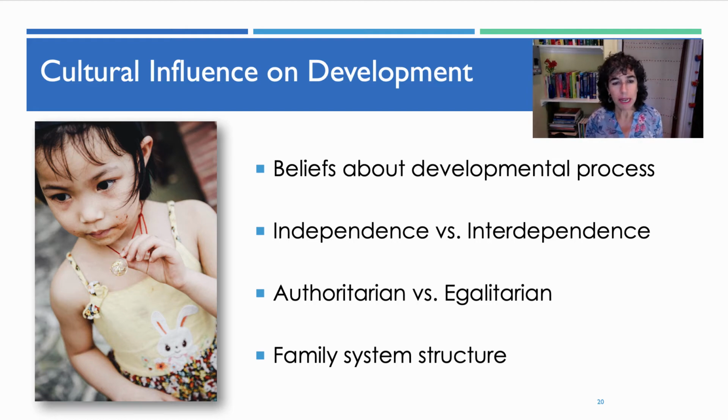So independence versus interdependence. There's also authoritarian versus egalitarian kind of approach to life. So the authoritarian approach is a preference for obedience to a clearly identified authority. So that has to do with family structure and power structure, both in the family and outside the family. And individual freedoms are not viewed as very important. Contrast that with an egalitarian approach, and the preference is for affirmation or promoting the individual. It allows for negotiation with authority and considers individual differences. So this can be seen a lot in parenting style.